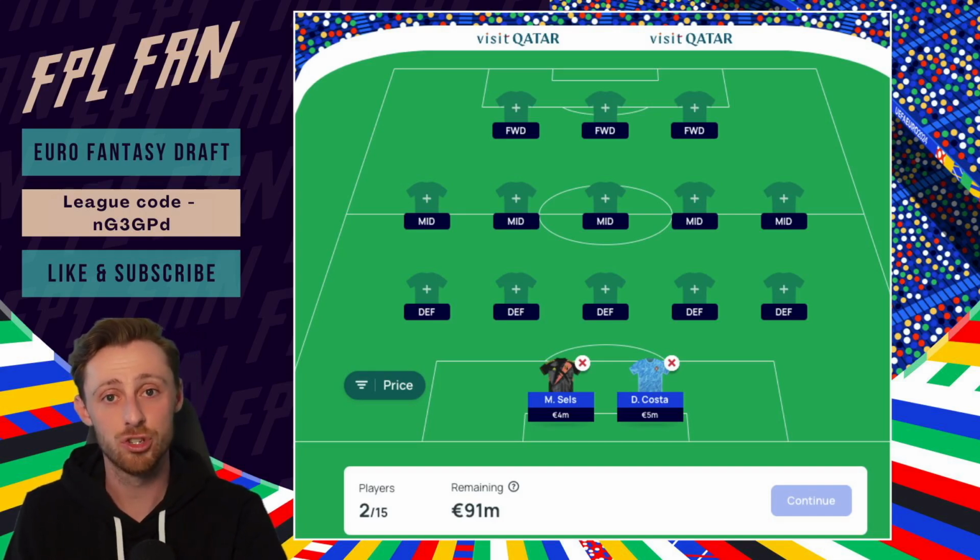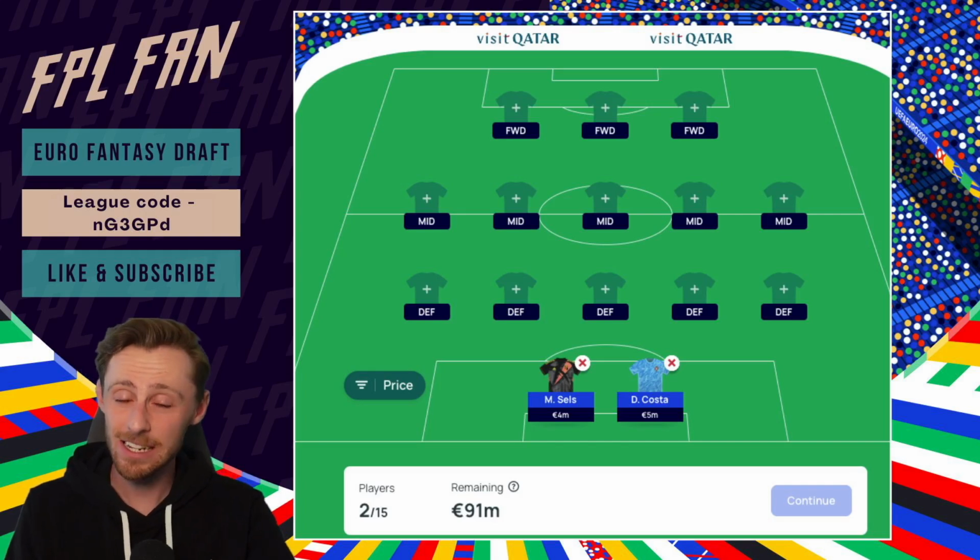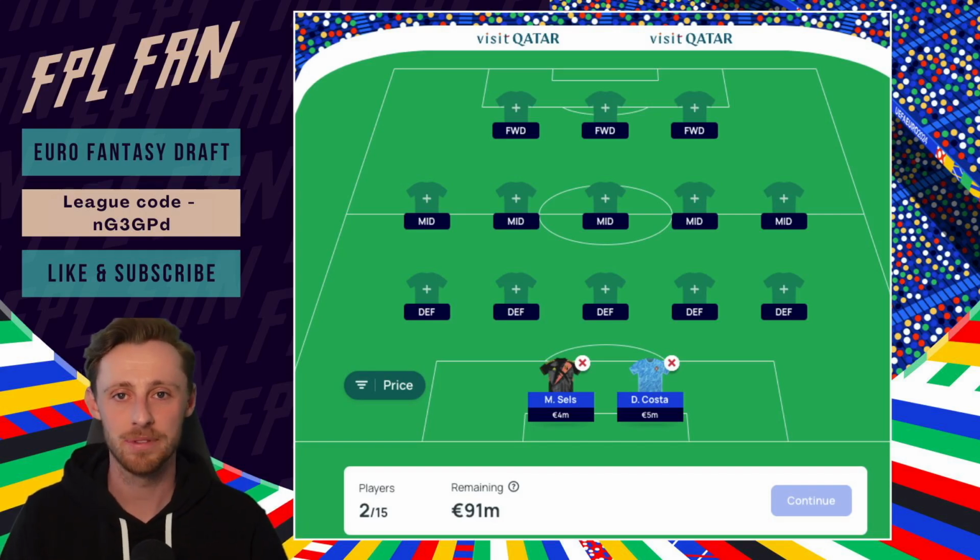But speaking to some Belgian fans, there is a little bit of a worry that Casteels will come back in between the sticks, so we do need to monitor that situation. If it is the case, then unfortunately the 4 million dream of Sels will be gone. We will have to upgrade him potentially to a 4.5 million goalkeeper.